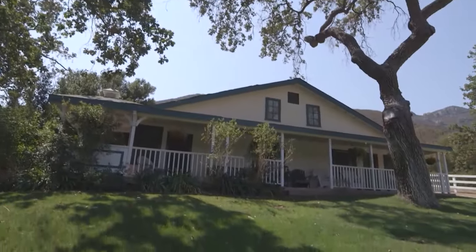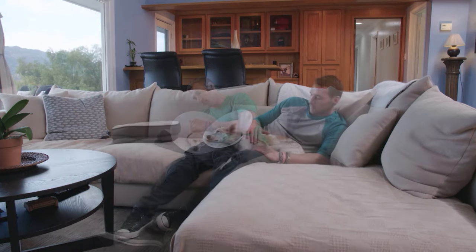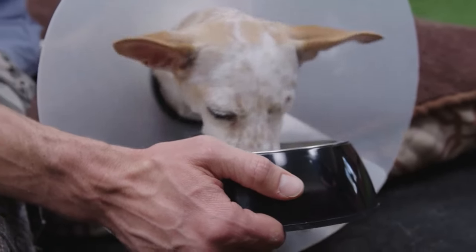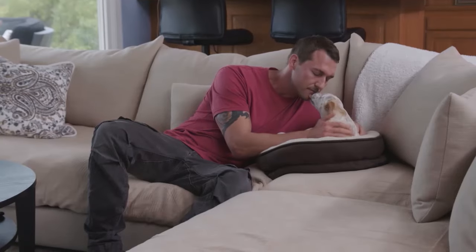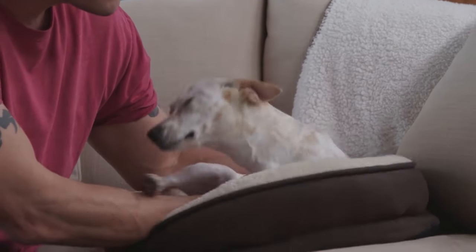Over the next few weeks, Charlotte recovers from her amputation surgery. Day after day, all she's done is sleep and eat and sleep. She hasn't been mobile because I haven't even allowed her to be mobile. And suddenly today, she picks her head up, and I knew today was the day. Though there will be many challenges in the weeks and months to come, today's step is the most crucial. It's the day she'll test her new body for the first time.